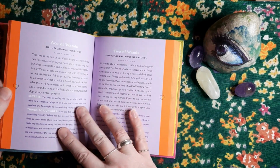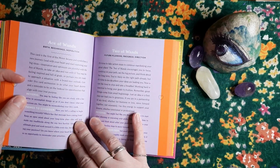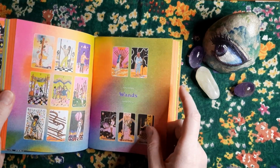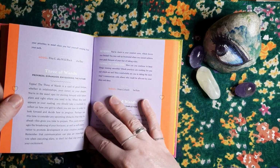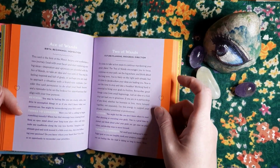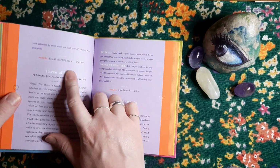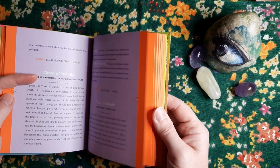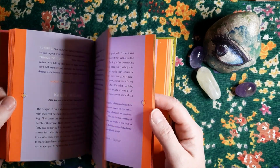So it looks to be pretty much the same. Explanation of the card, reverse, things to consider. It doesn't appear that the people in these cards... Oh, yes, maybe it does. Oh, yes, it does. It does say who models each of the cards. Oh, excellent. Okay, so it's exactly the same for major and minor arcana. That's great. Love it, love it, love it.